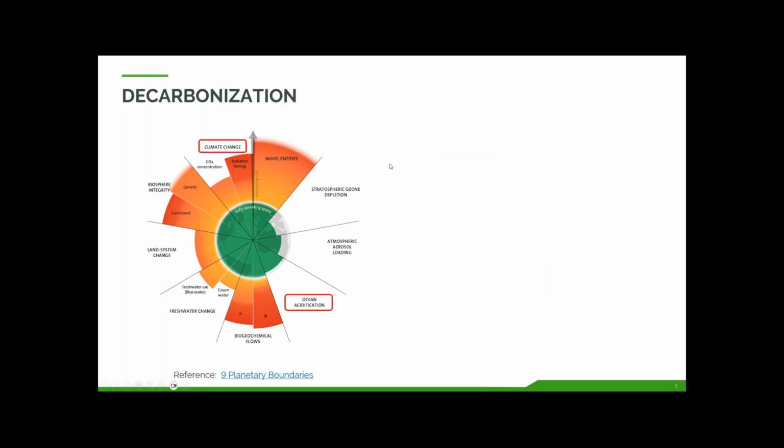The newer one, one of the two newer ones, is decarbonization, which affects climate change and also ocean acidification. So as carbon dioxide is digested into oceans, that lowers the pH and increases the acidification of oceans, which causes problems in marine life.